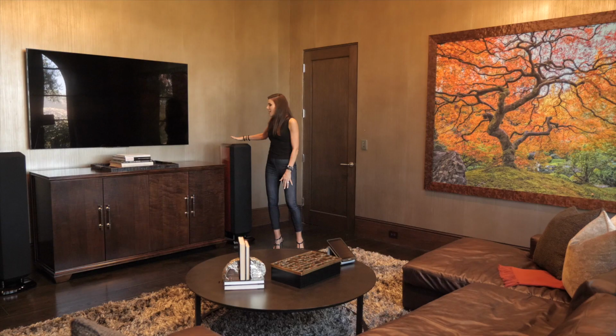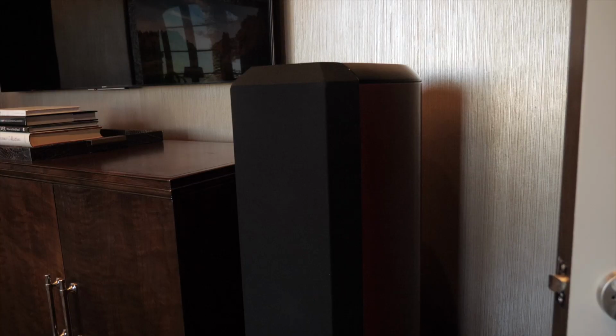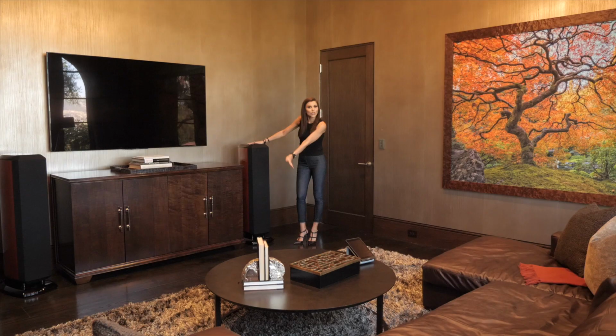This is the only room in the house that I have allowed Terry to have these. He calls these the best sound in the world. I call them the most hideous tower ever. But this is his space, so here they live.